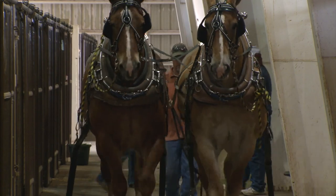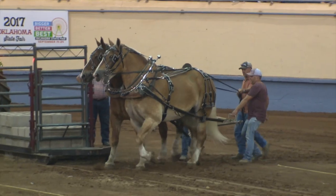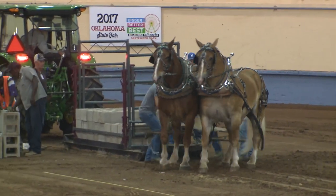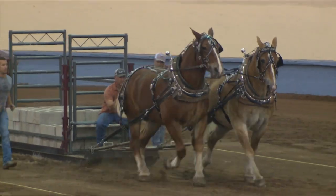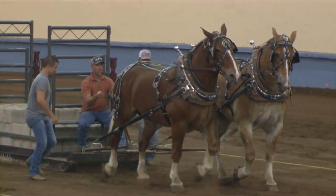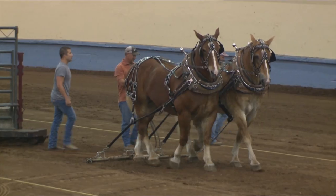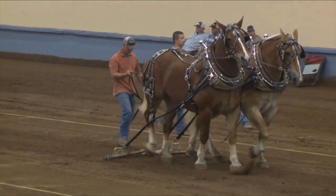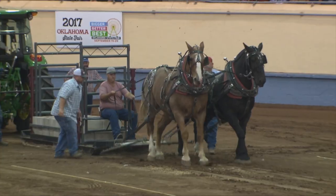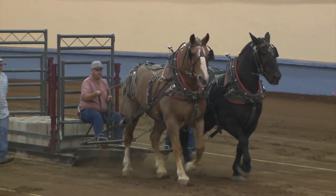Proudly into the ring go Barney and Perky for teamwork at its finest. Brad is the driver. Ty is one of two hookers who literally hook what's called a double tree onto the sled in less than 2 seconds. You drop the hook in and they take off and get out of the way in a hurry. You have to be very cognizant and paying attention at all times. It's massive, massive animals pulling a lot of weight. And so, yeah, you have to respect that.